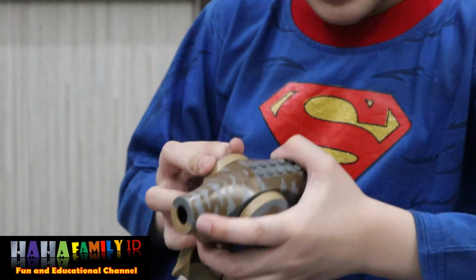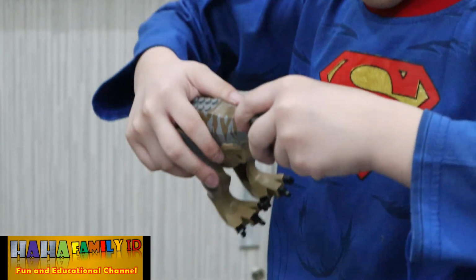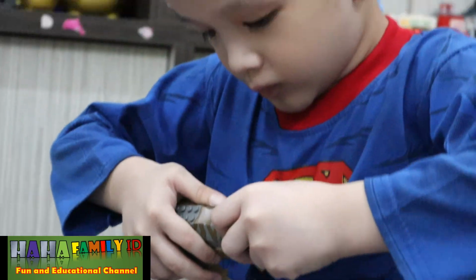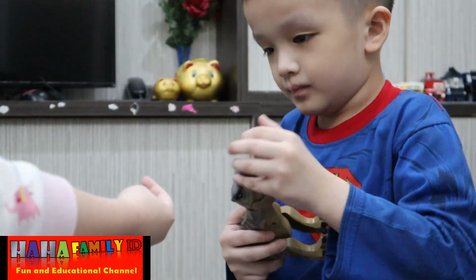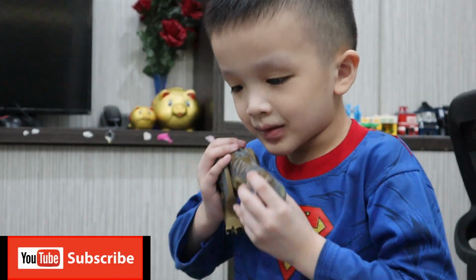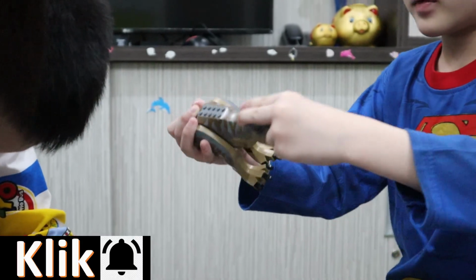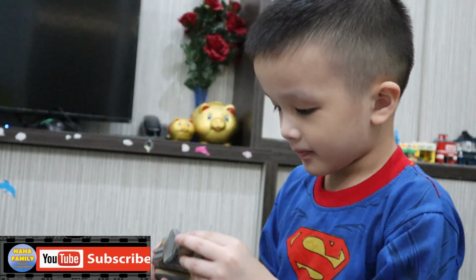This giant is so easy. Yeah. Guys, look at these tires. These are baby tires. Look at these baby tires. Cute. I think that is for the motorcycle. Oh, he can turn his head up and down. It's a horror movie.